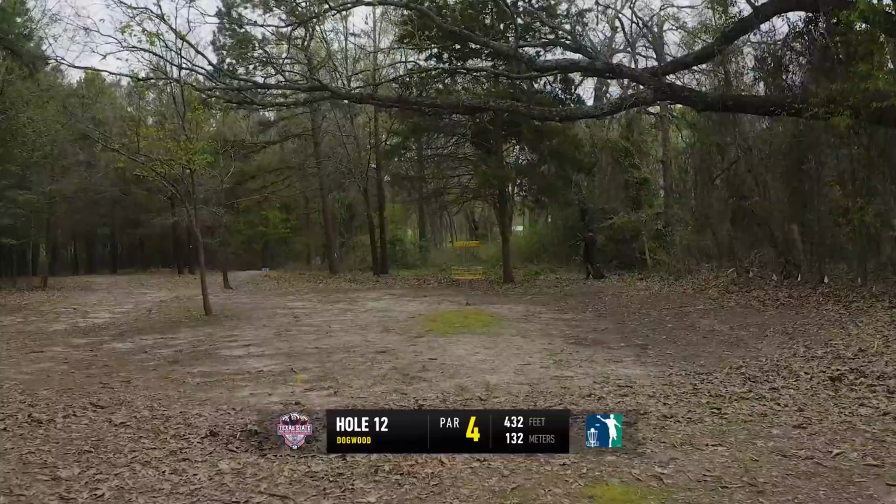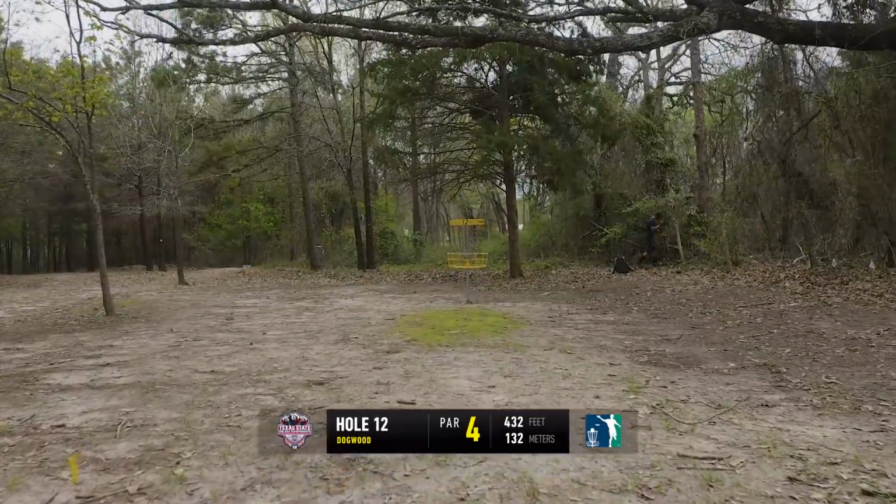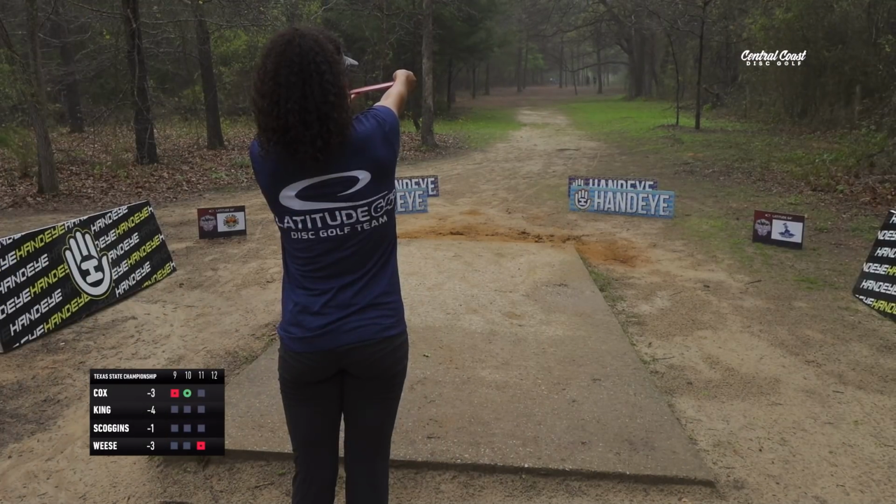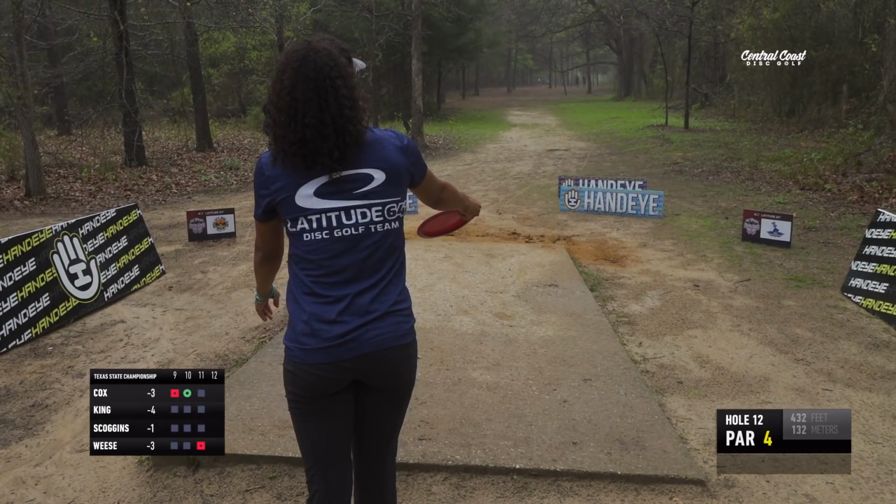It plays pretty well to a sidearm. You have a nice alley on the right side. You'll leave 150 feet or so to approach the basket. Rebecca Cox on the box.